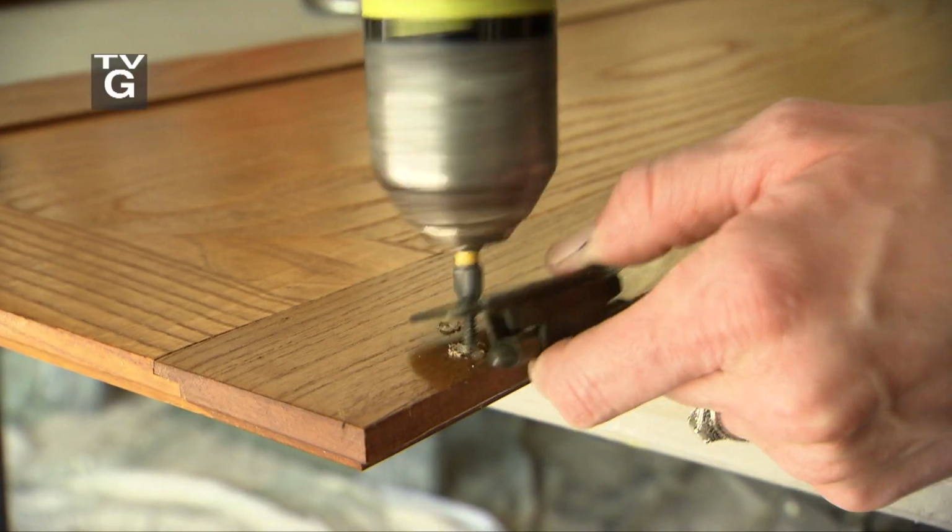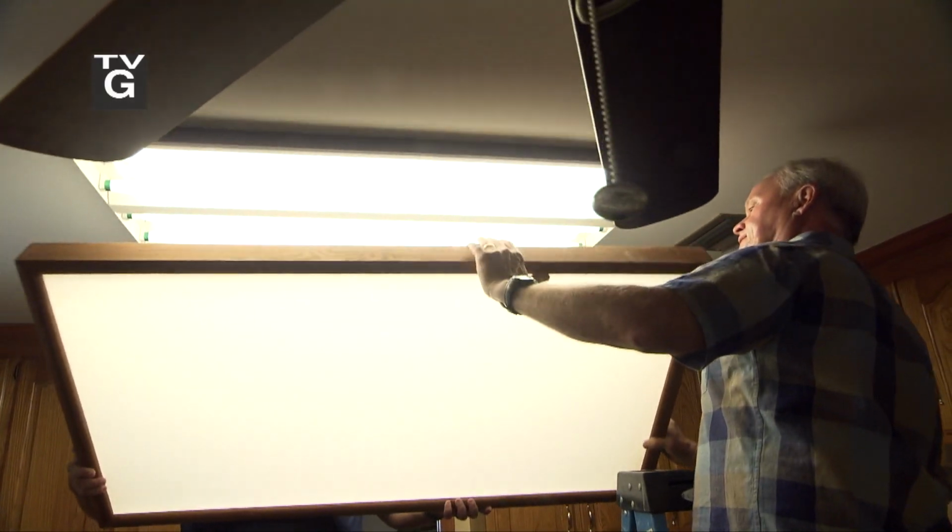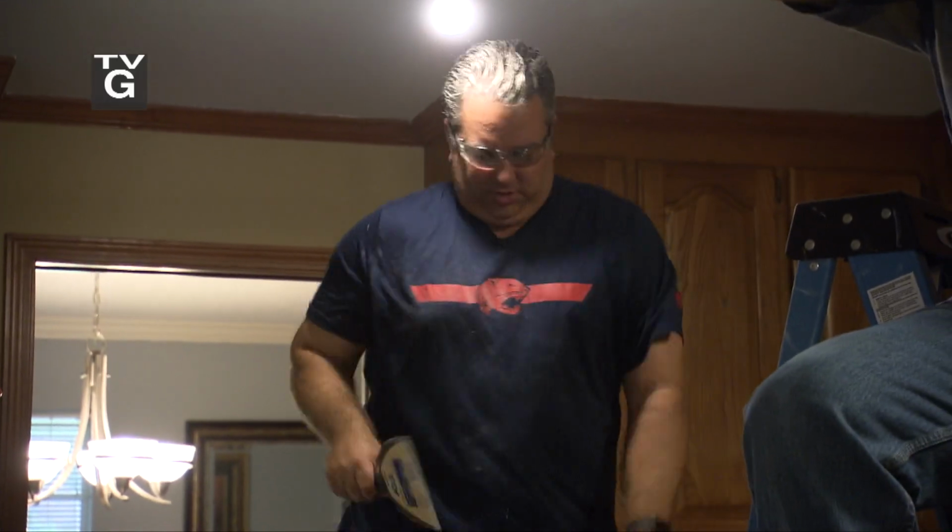This week we're beginning a two-part project to update this 80s kitchen for a family that's a lot of fun. Put my hands down and give a little shake and it just falls right off.